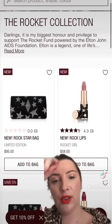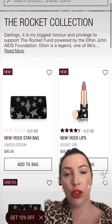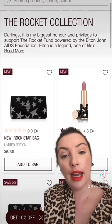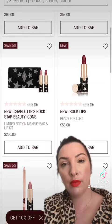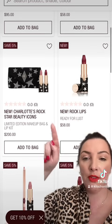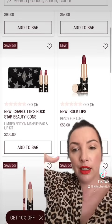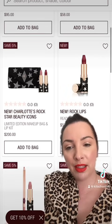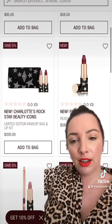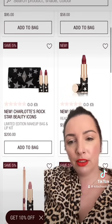The lipstick is 58 in Rocket Girl, which is a nice sort of everyday nude, in star packaging. There's also a burgundy in the range that they're spruiking. You can buy it in different packs, and there's also more packs where you only save a whole 5%. That's a shitty pack. I don't know.